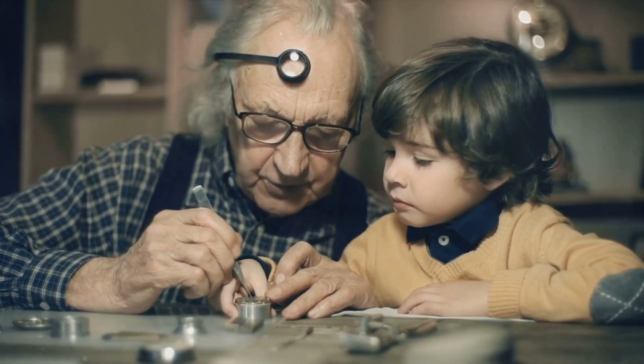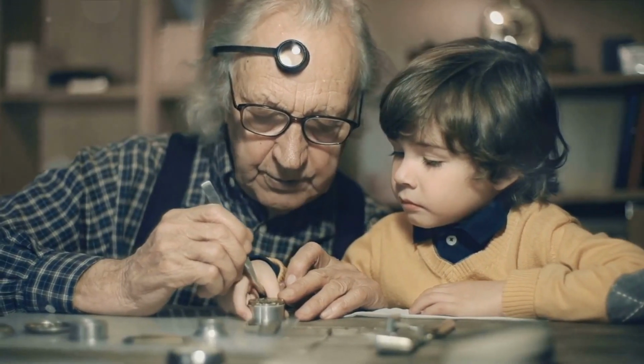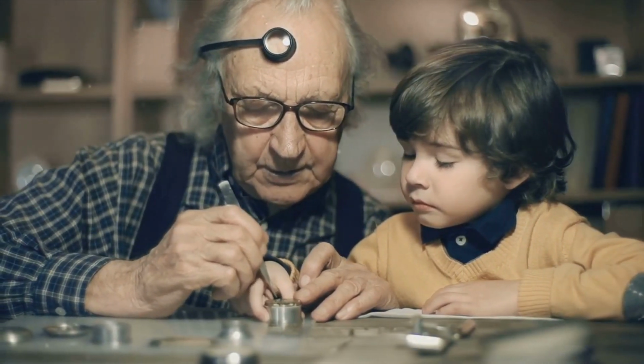Despite numerous challenges, the Swiss watch industry has remained resilient and innovative. The journey of Swiss watches, from pocket watches to wristwatches, from manual to mechanical, is a testament to the industry's adaptability and its relentless pursuit of perfection.